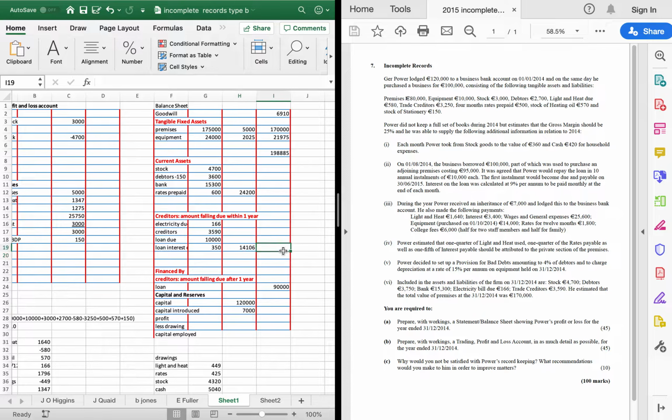14,106. So your working capital, take them away from each other. 10,094, and we'll add that onto our fixed assets. And 208,879. I don't know if this is right at all, so I'll check it right at the very end. Anyway, so we put that in as our capital employed. And that's going to be the basis then of working it out.